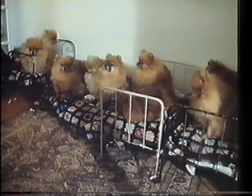When night time comes, all the little princesses know that they can snuggle down safely into their little beds. Time to go to sleep now. Good night, children. Good night.